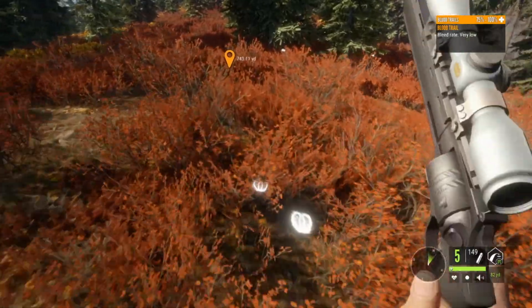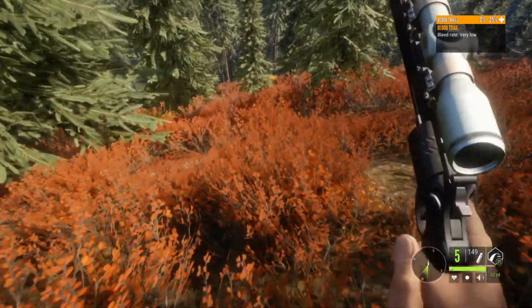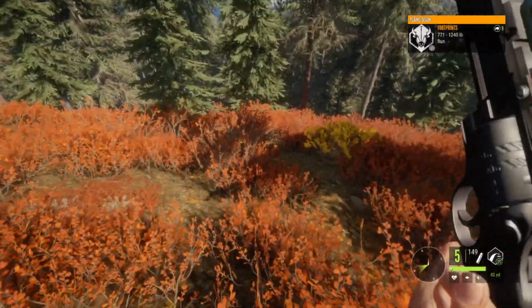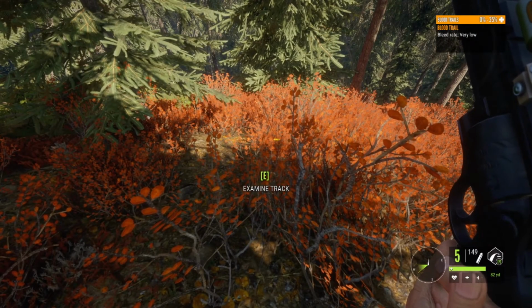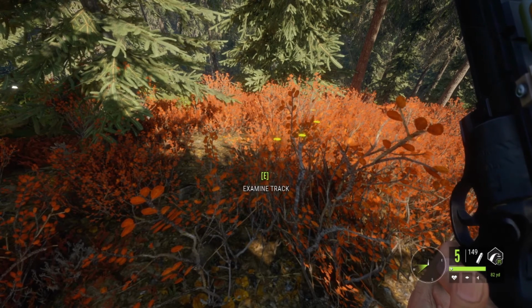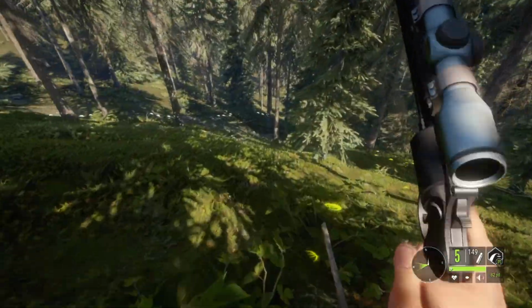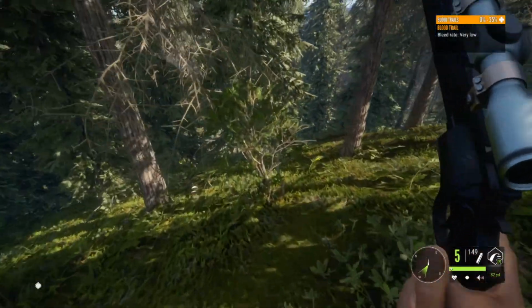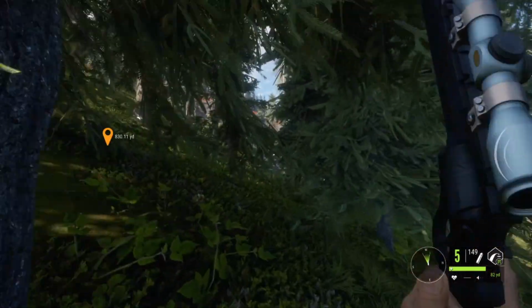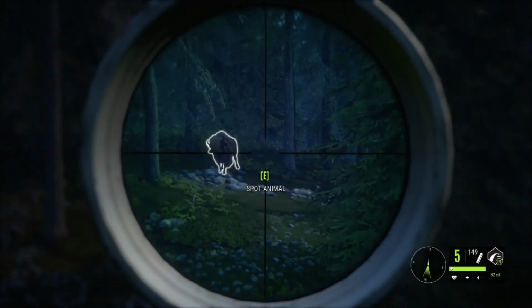Oop. What happened there? Clicked on the wrong one. There's zero. Gotta make sure I stay on the yellow ones. We still got one up here yelling at us, looks like. Okay, where'd you go? There we go. Oh. Where you at? Down there you are.